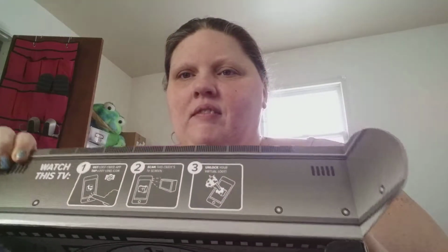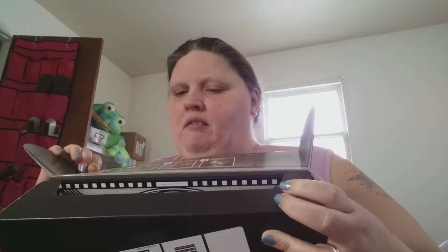Ready? Watch this TV. Get Loot Crate app. Tap Loot Lens icon. Scan the crate's TV screen. Unlock your virtual loot. That sounds interesting.